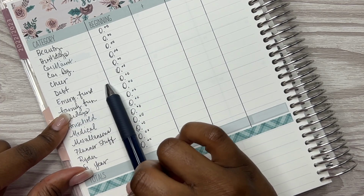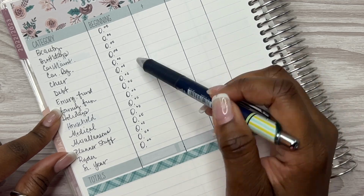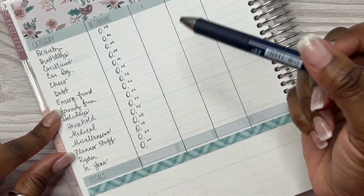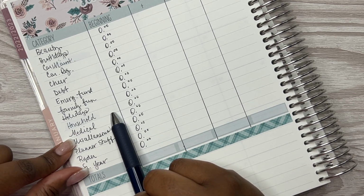Emergency fund, like what Dave Ramsey says, you want to have at least $1,000 in your emergency fund. So that's what I'm shooting for, is $1,000. How quick we can get to that, I don't know, because like I said, we're living life over here like everybody is. All right, so family fund, holidays, household.